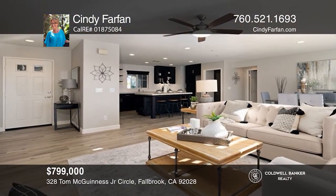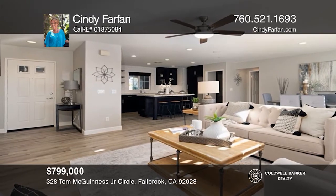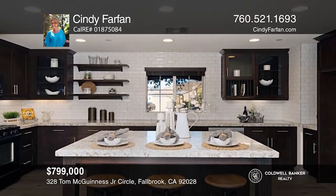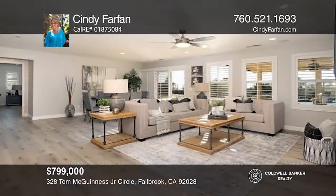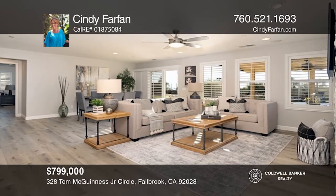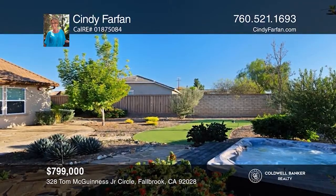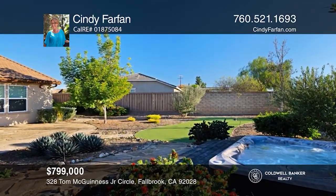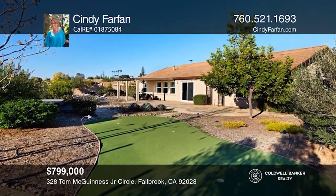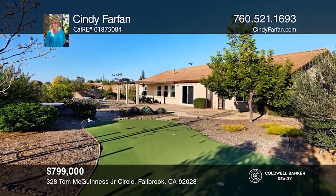If you're looking to downsize, look no further than this amazing single-level home with upgrades galore. This expansive home showcases luxury vinyl plank flooring, a kitchen with an island, a living room with surround sound, and lovely outdoor living with a spa with a view, putting green, fire pit, and covered patio. To see your new home in person, schedule a tour with Cindy Farfan.